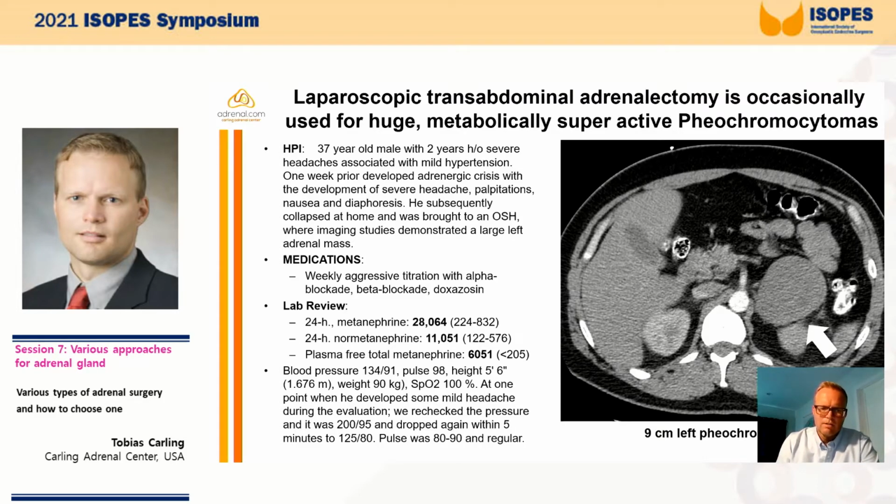He was started on a very aggressive titration of alpha blockade and then subsequently beta blockade with addition of doxazosin. But as you can see, his 24-hour metanephrine and normetanephrine was more than 100 times normal range, so it was a super active metabolic tumor. And despite being on very aggressive blocking, even in the clinic, his blood pressure fluctuated from 200/95 to 125/80 as we were seeing the patient.